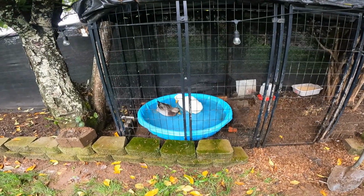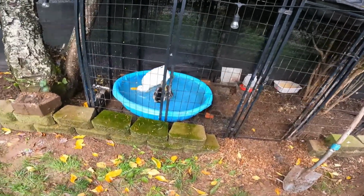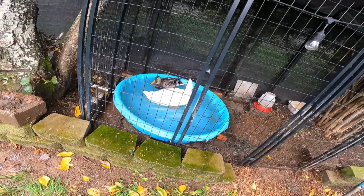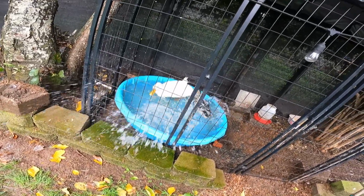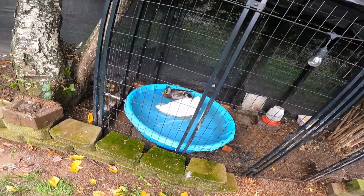Yeah, this is the best part, watching them swim. That is by far the best part of this whole thing, cleaning it. Much fun they're having. Gotta love it.